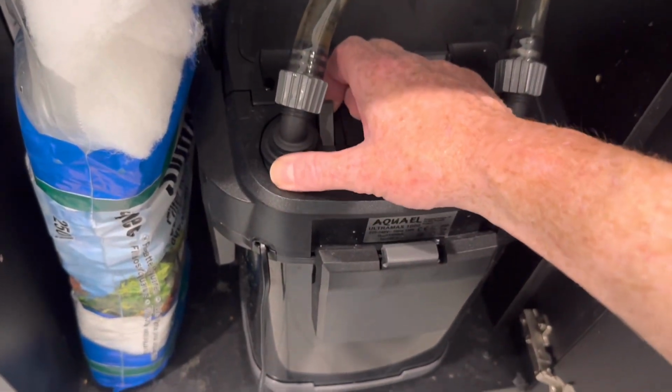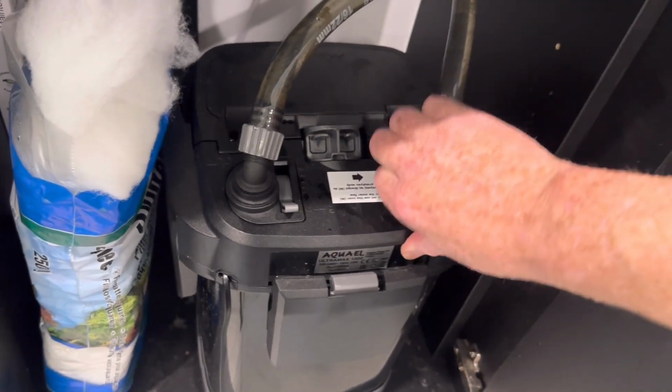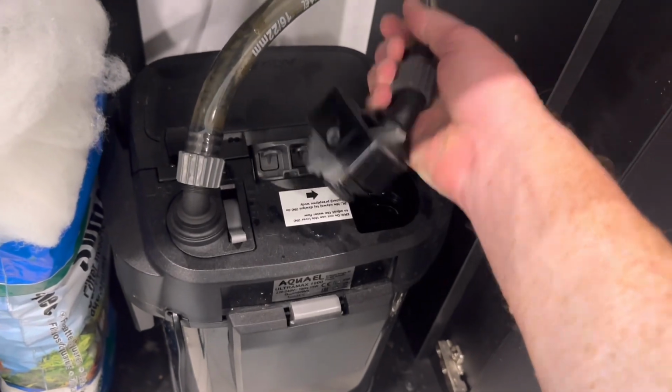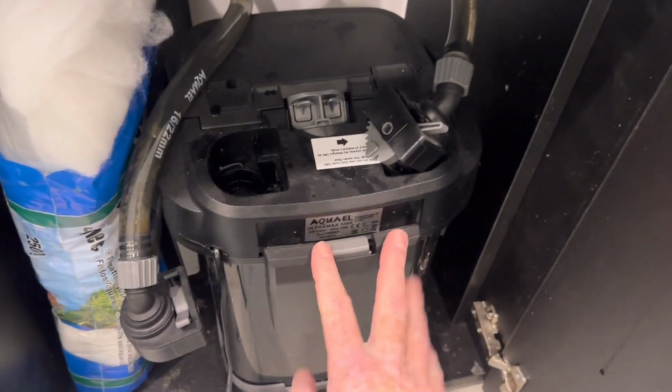Now, this is an excellent canister filter. To clean this out, the first thing we're going to do is unplug it. Then the second thing we're going to do is switch these taps off. So we just go off and off. Then these will pull out like that. Then we can pull the canister away and open it up by opening these big clips.